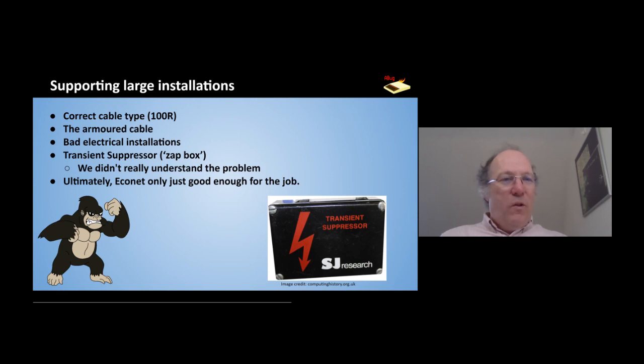We found an awful lot of bad electrical installations. You would think that schools were careful with their electrical installations, but they were not. We found places with no earth. We found places with live and neutral swapped, all manner of problems. In particular, if you had no earth, that meant the earth on the BBC would float to 120 volts or so, which meant that when you connected those earths together with your Econet cables, you got 120 volts between different BBCs and you blew up the Econet interface. So we spent a fair bit of time debugging people who had that.